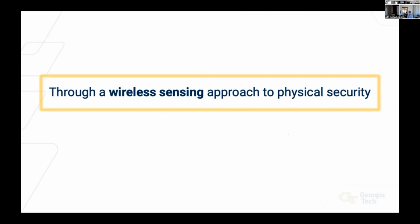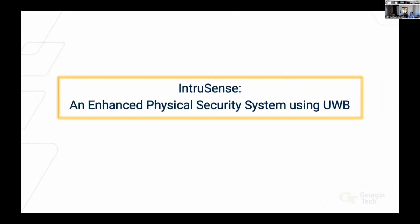Right? And how do we do that? Well, we want to do that through a wireless sensing approach to physical security. So instead of using vision, or instead of using cameras or IR sensors, we want to use wireless signals. And that's where this paper comes in, which is titled IntruSense, an enhanced physical security system using ultra-wideband. Here is the core intuition.